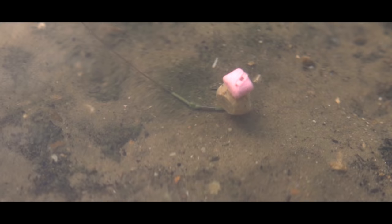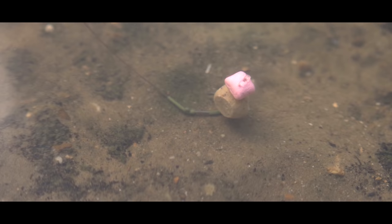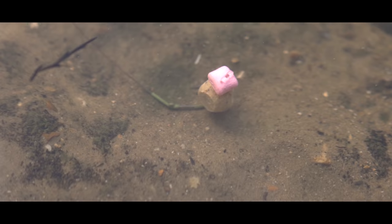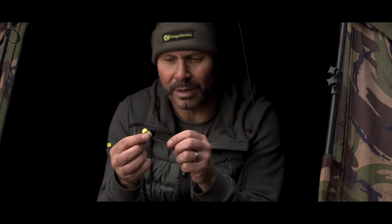So as it's on the bottom, the quad is on the top and the hook is sitting underneath the hook bait. As it comes up, the hook swings underneath and the quad will keep to the roof of the mouth of the fish, allowing the hook to drop down. It gives you an absolutely perfect presentation for bottom bait fishing.